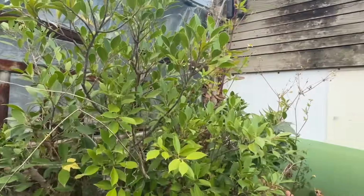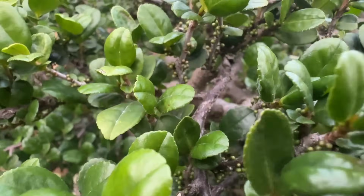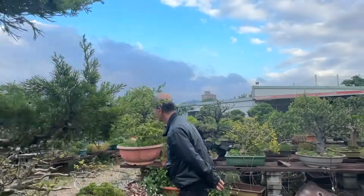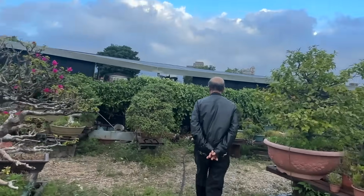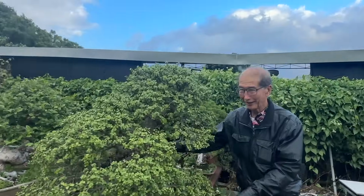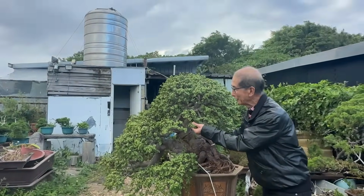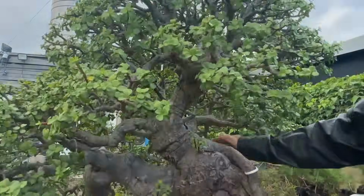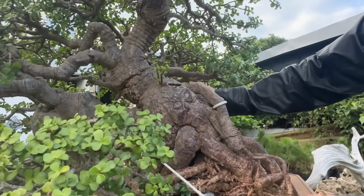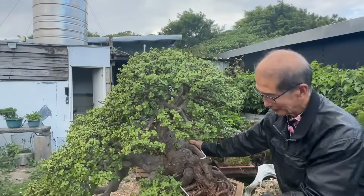The old ficus. Jade tree. No way. Jade tree. Look at that for a jade tree. What do you call it, Portulacaria afra? This must be the biggest jade I've ever seen. It's monstrous. Beautiful. It's tiny.